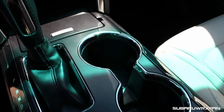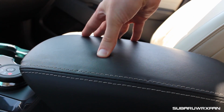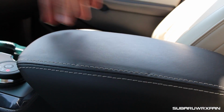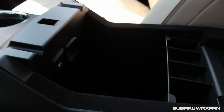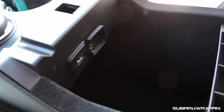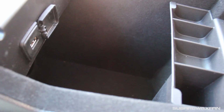You can fit a good amount of stuff in there. You have your two standard cup holders here, and then you have a center armrest, which is very nice and softly padded, really well done, great for resting your elbow on. Anyway, you open that up and you find this very deep center cubby, which right up top has a USB jack. You have a coin holder thing, and then it goes really deep down there, so lots and lots of great usable space.